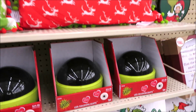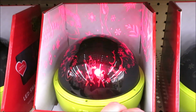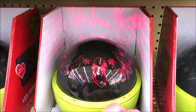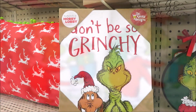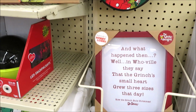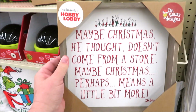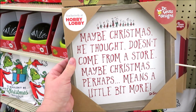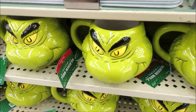And then they have a light projector for $24.99. And below, some more Grinch pillows. They have lots of decor pieces, this one in the canvas, and down here this one in the framed glass. They also have this one in the boxed style, framed in wood. And some Grinch mugs for $14.99.